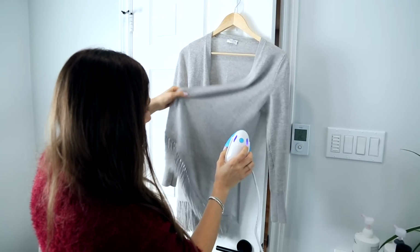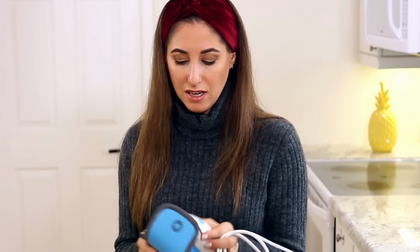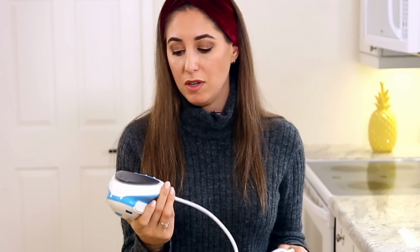The other cool thing I'll point out is that the top is rubberized, so it's a good little resting spot for your steamer. Anyway, this is super handy. A lot of you guys have asked me about this when you've seen it on Instagram. Obviously, it'll be linked down below, and I think this is a terrific gift.